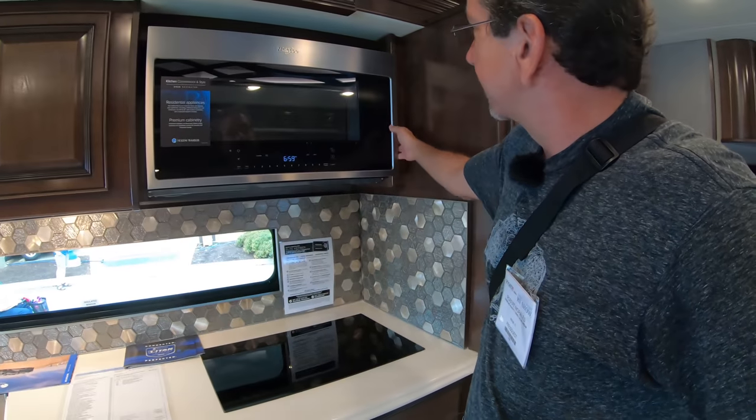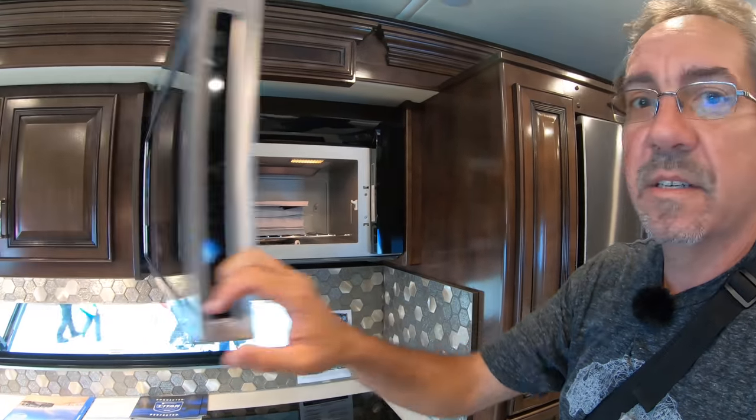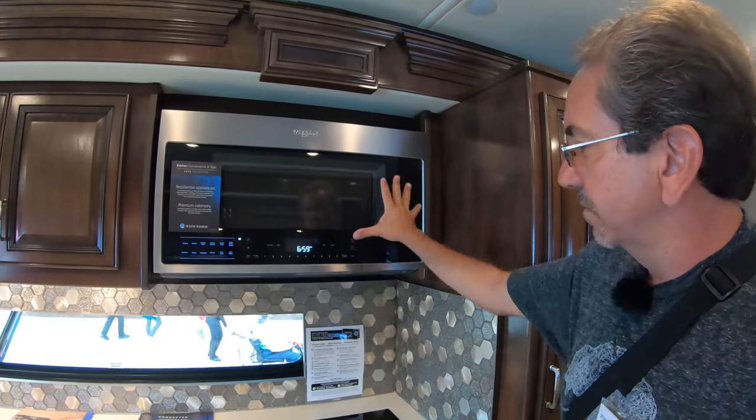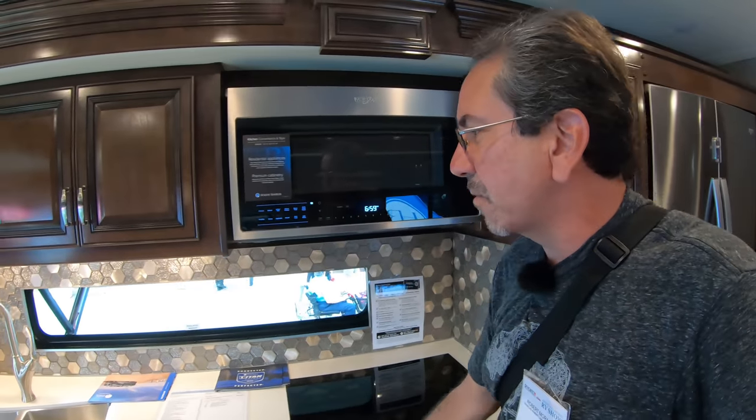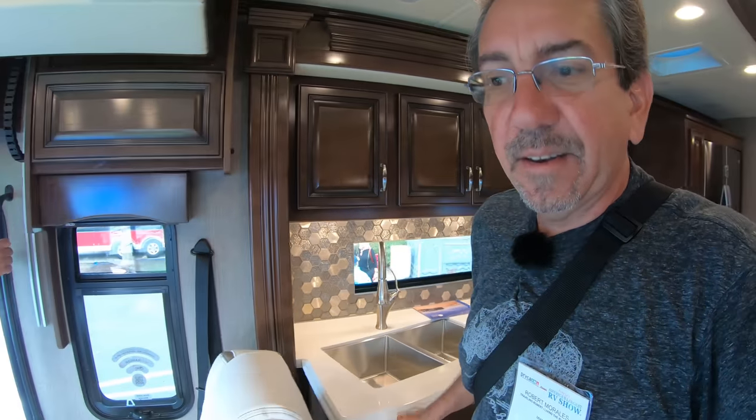And this is a very nice convection microwave there. It's very large. Everything is beautiful, top quality materials. I like it. Let's see another floor plan here.